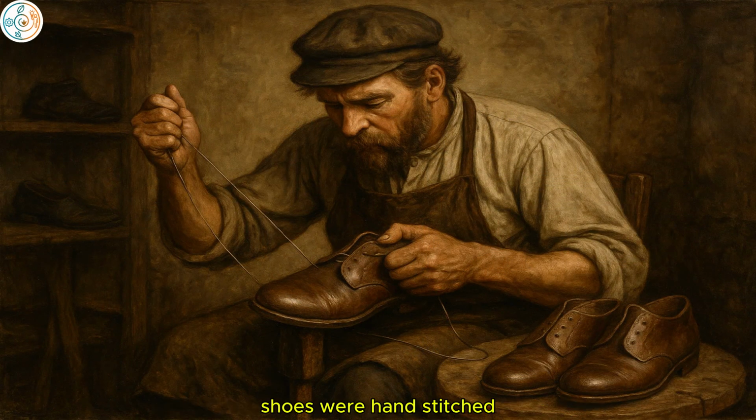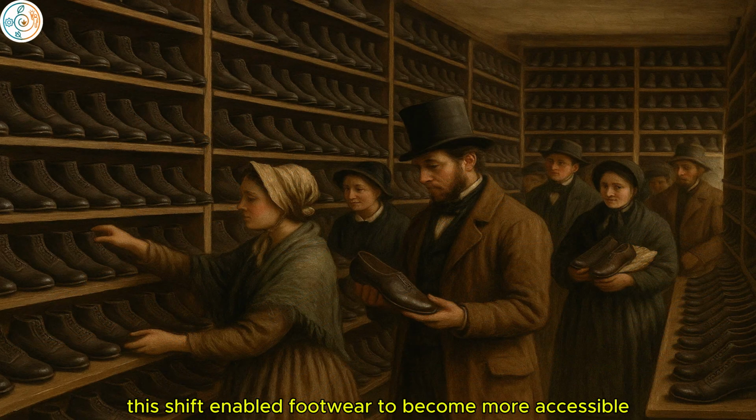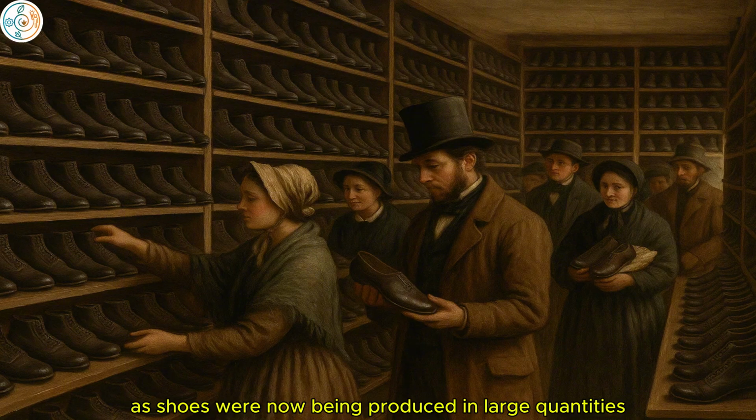Prior to this, shoes were hand-stitched, a process that was time-consuming and limited production. The stitching machine allowed for faster, more consistent stitching, leading to the mass production of shoes. This shift enabled footwear to become more accessible as shoes were now being produced in large quantities.